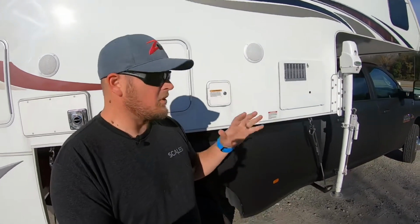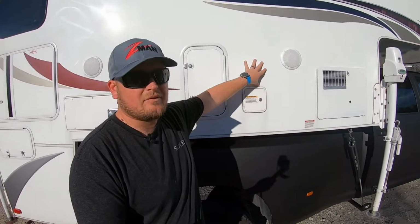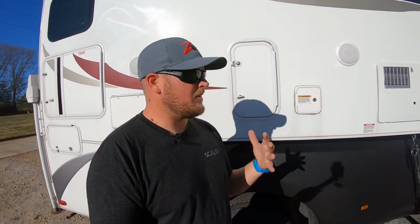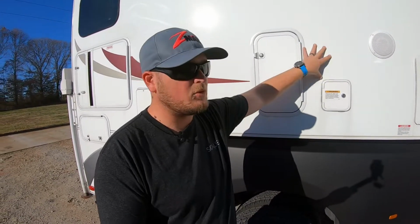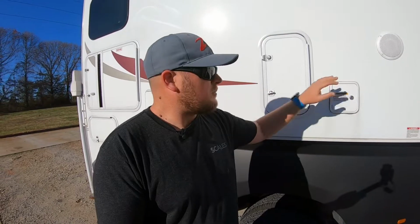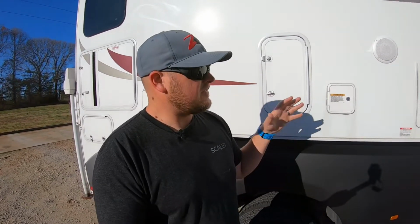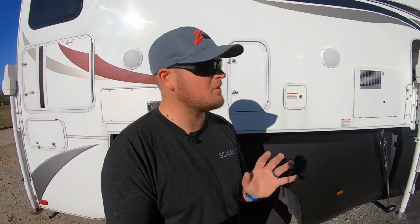So first off, let's talk about the setup that I have. We've got a Lance 975. Dry weight's about 3,500 pounds, unloaded, and the wet weight is around 4,000 pounds. We've got it loaded down. We've got a full tank of fresh water. We don't have a full gray water tank right now, and the black water is about half full. But so that's pretty much loaded down with all of my equipment. I'd say on the upper end is around 4,200 pounds.